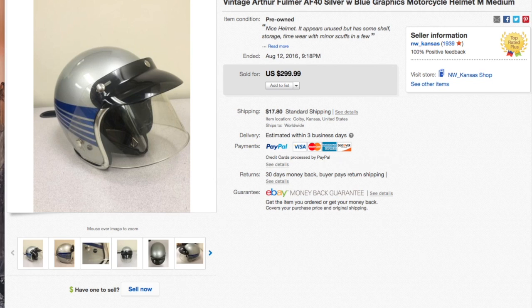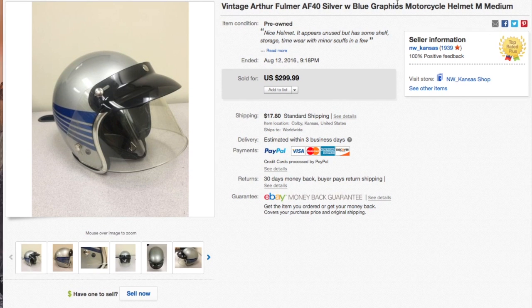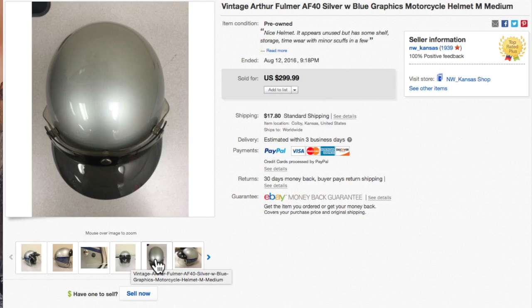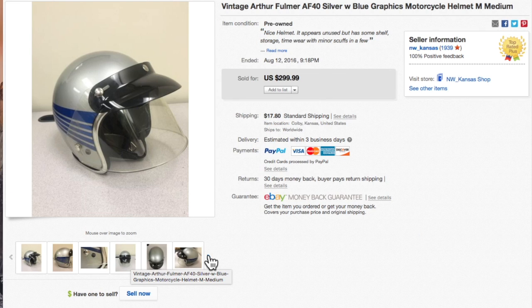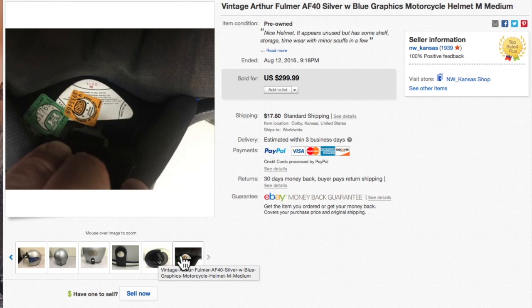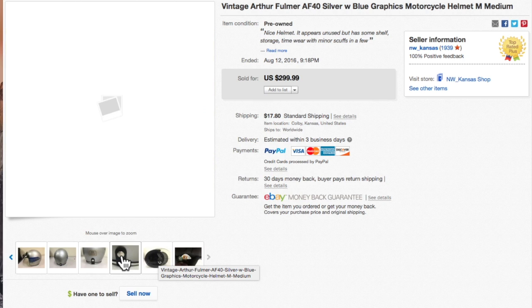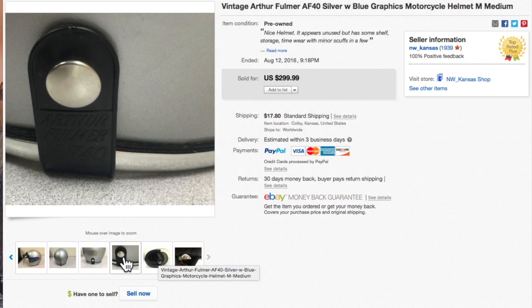And I think this is the last item, number 10 or number 1, however we're counting down. This is a vintage Arthur Fulmer AF40 silver with blue graphics motorcycle helmet. It was in very nice condition after I cleaned it up. It had foam deterioration, which I described inside most of them. This one had the new tags still in it. Most of them will have foam deterioration inside if they're 30 or more years old. This is probably from the early 70s.